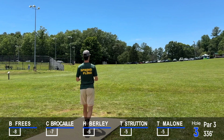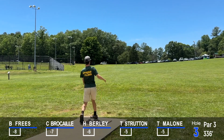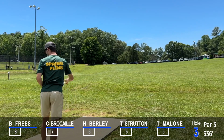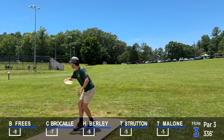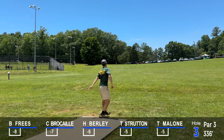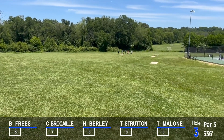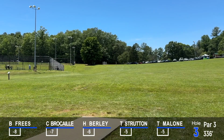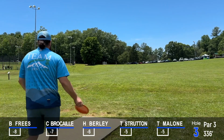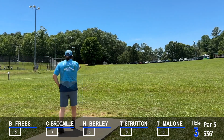Hartford probably going to try to throw a little flippy here so that it flips up the hill, pierces towards the basket. He's got that Mario Star Power disc in his hand. He's been throwing a lot this weekend. Yeah, that one has been working for him, and it looks like it's working again. It's coming up a little short. It really does take a good amount of power to get up there. It says 336, but it plays a lot longer.